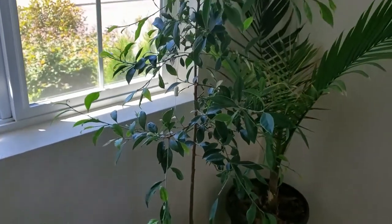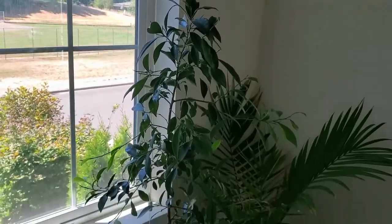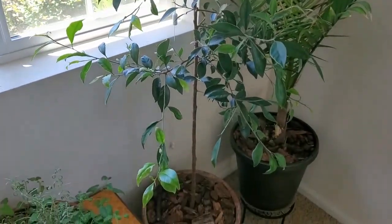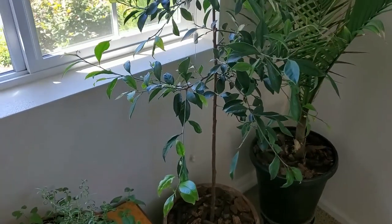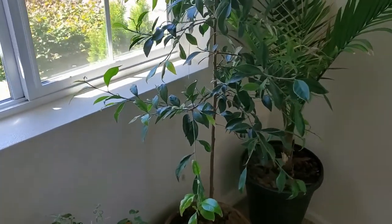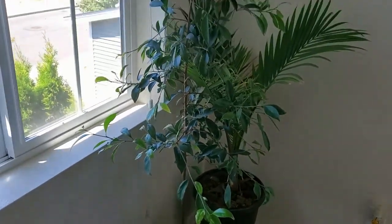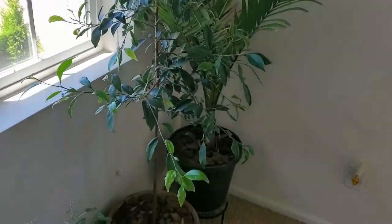Then right here, I have a big ficus microcarpa. I grew this from the same cutting as that bonsai. It got to be this tall in about a year's time. Pretty quick. As you can tell, it does need a little bit of pruning, which I'll show you how to do, or how I do it.